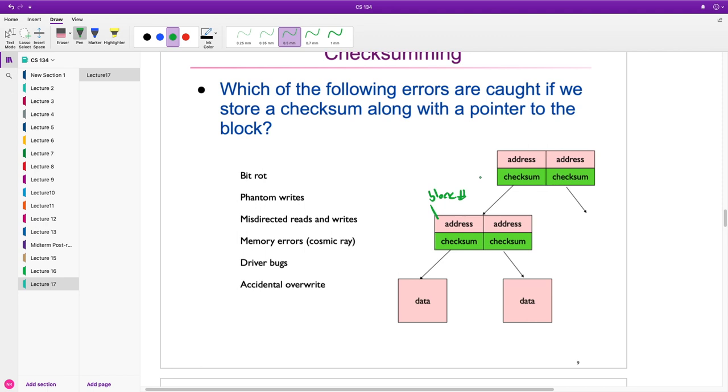So it'll solve bit rot, of course, because when I go back to read it, if what I wrote isn't the same, I will find it out from my checksum. A phantom write, again, I know when I wrote it what the checksum I wanted is, and it's not there anymore. Phantom write also has a different value. Misdirected reads and writes, they went somewhere else. When I go read the block I wanted to write, I will find out it's still got an old value. And when I go read and write one of these overwritten ones that were misdirected, it'll also find a bad value. Driver bugs, yes. Accidental overwrite.